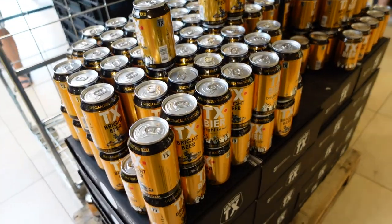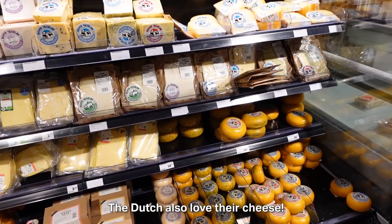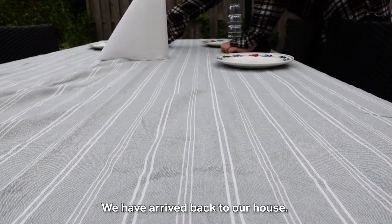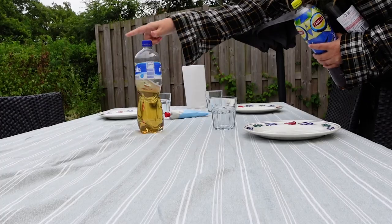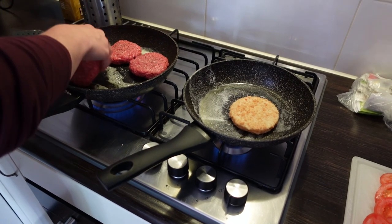First thing you see when you walk into a supermarket in Texel is the Texel beer, of course. So for dinner we decided to eat here by our little house, and we made some burgers. I think we're gonna just relax for the rest of the evening. We might go and see if there would be any kind of sunset by the beach, but it does look quite cloudy.